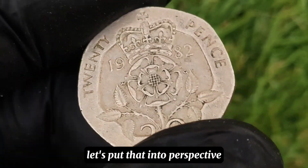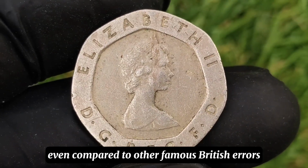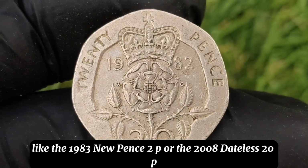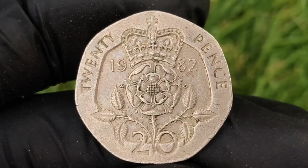Let's put that into perspective. That's more than the price of a brand new luxury car or a house deposit in some UK regions, even compared to other famous British errors like the 1983 new Pence 2p or the 2008 dateless 20p. The 1982 20p error stands out because it predates those anomalies.